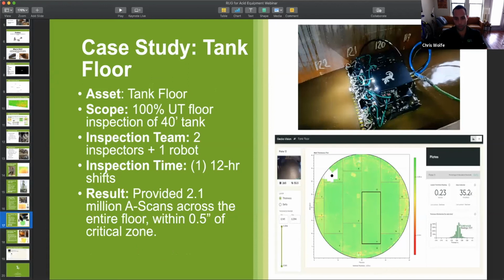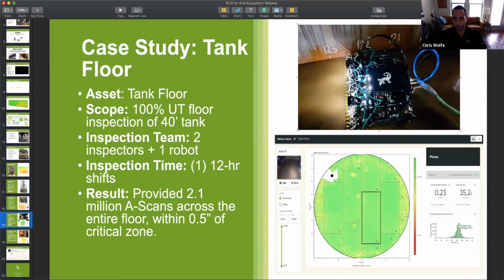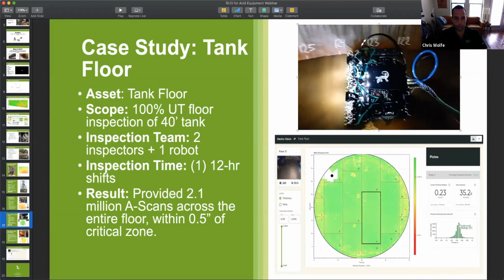Tank floors, I'm thinking sulfuric acid tank floors, water tanks, really anything you got. Gecko is a great application for doing fully quantified thickness mapping of tank floors. And we can even lay it out with your plate diagrams. So this will show an example of, this is actually one of our older generation robots, but how we can inspect in the critical zone. Again, you'll see that UT transducer is sitting right on the toe of the weld there in the critical zone.